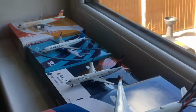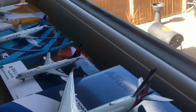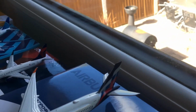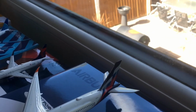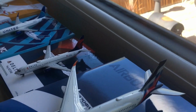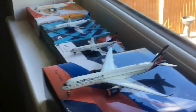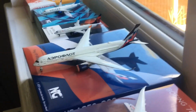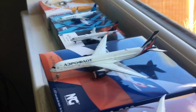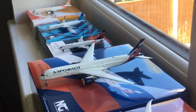Obviously I'm missing quite a few airlines still, but nothing major for what I'm doing, because we're only going to have a portion of Terminal 1 and all of Terminal 2, so I don't need KLM or Air France, whereas for ATL I will be getting Air France. And I'd much rather buy an Air France wide body than a narrow body, to be honest, because the 777 looks amazing and I do want to get it. Unfortunately it's by Gemini Jets and it's about 55 quid, but hopefully it'll be worth it.